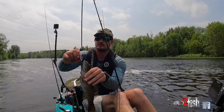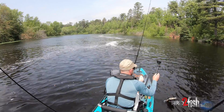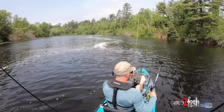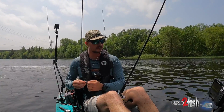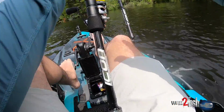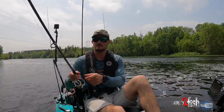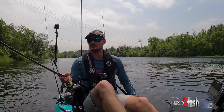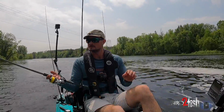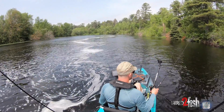But man, I just had myself in a perfect position there. There's a little root ball over there, and I got myself down river of it, casted up river, and it's almost like a little eddy, so that thing was just hanging there. I'm thinking that's going to be more of the ticket today with the water being so high, but it's definitely worth checking out. I've never fished it this high before, so I don't know what fish do under this condition.